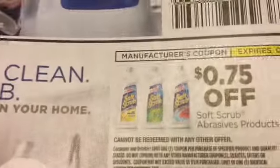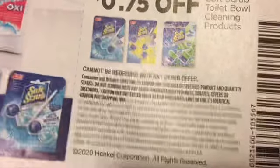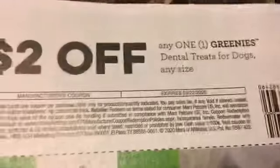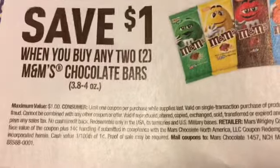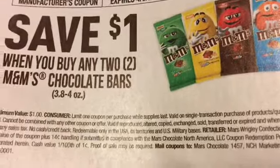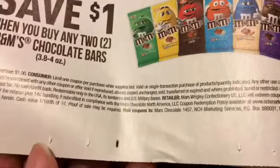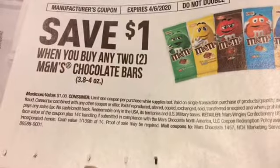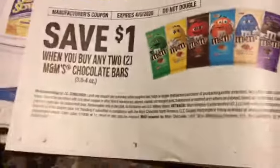No Persil, Soft Scrub. No, I haven't seen those there. Haven't seen those there either. M&M's. Save $1 when you buy any 2 M&M chocolate bars. We do have these at our Dollar Tree. I gotta see what ounces they are. I'm not sure what ounces. But they'll be 50 cents a piece with this coupon if it works.